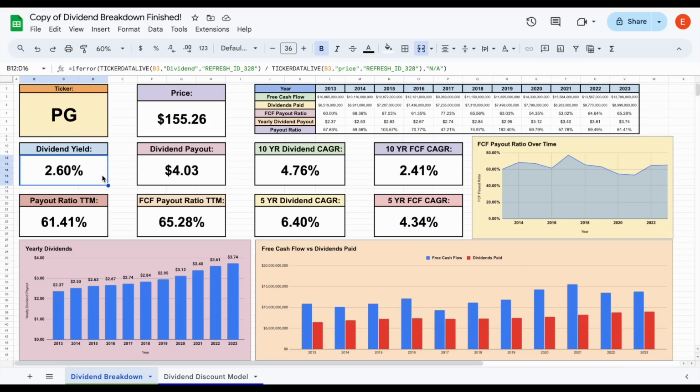Now, the starting dividend yield for this company right now is sitting at 2.6%. So that's a decent starting dividend yield. We can see the payout ratio sitting at about 61% and free cash flow payout ratio sitting at about 65%. Now, for a company that's been increasing dividends for 67 consecutive years, that's really not a bad payout ratio. I think it's in a pretty healthy range as of right now.